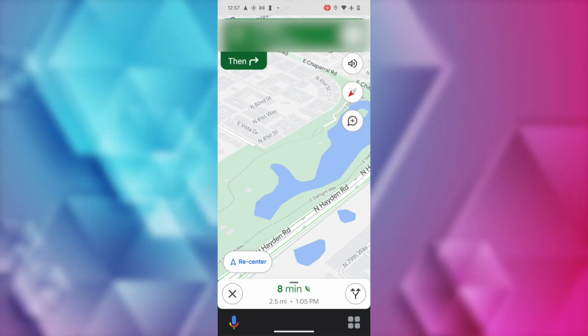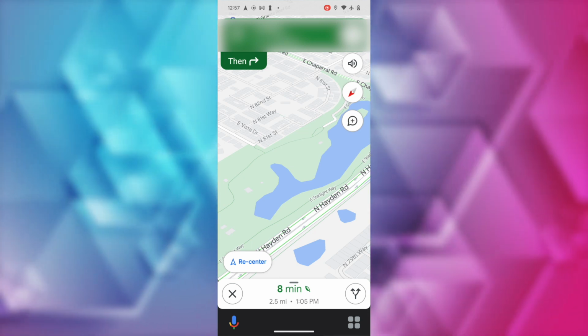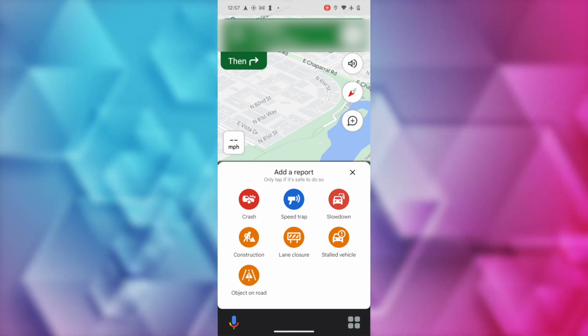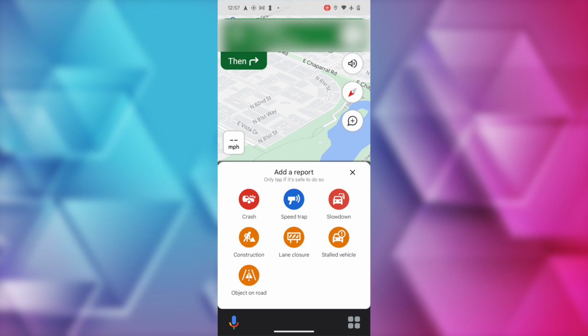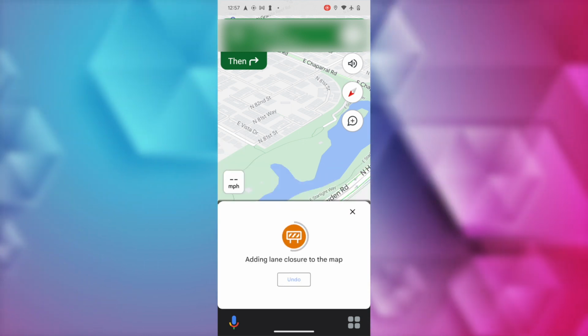Once you've started your navigation, you'll tap on the message icon with the plus symbol in it. Here you can report a crash, speed trap, slowdown, construction, lane closure, stalled vehicle, or object in the road. When you tap to add a report, Google Maps will add that info to the map based on your location. How cool is that?